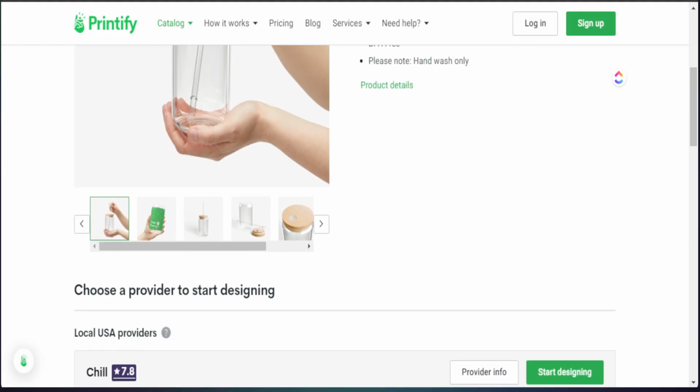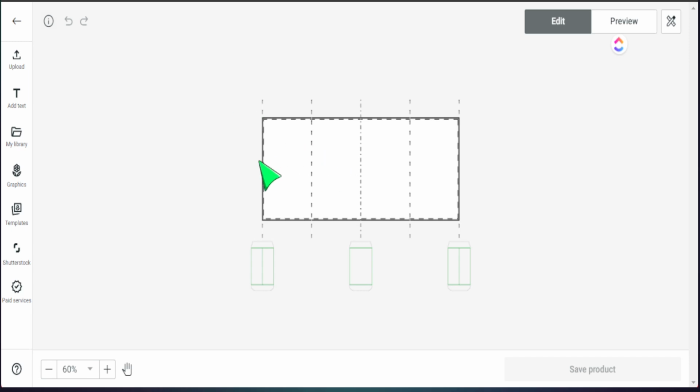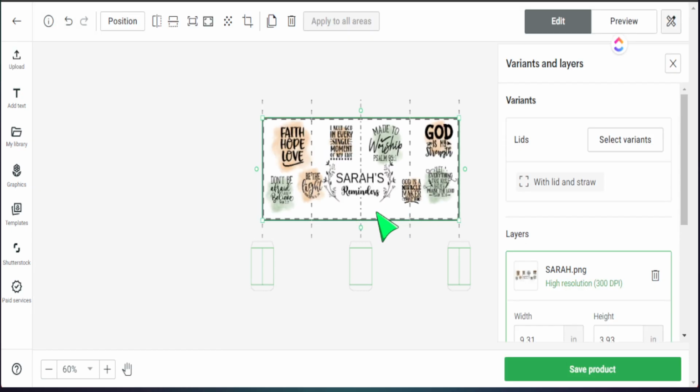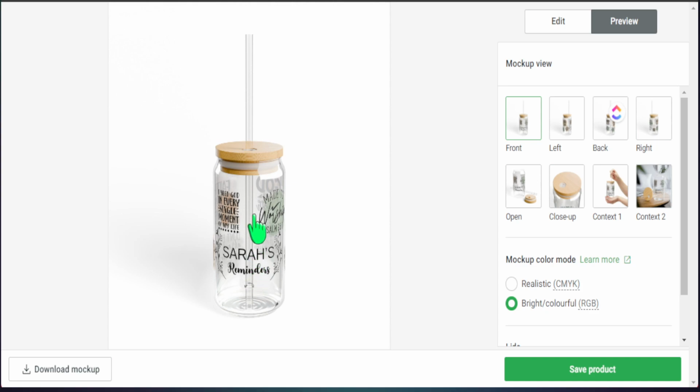All right, so here we are back in Printify. We can start designing here once again, and now we're going to upload our design that we just created. So I head over to upload to my device, and as you can see, that came out to be the perfect size here, fitting right in our print. Again, we know we have the high quality here because that's set to that 300 DPI. So we want to see the preview for this design. All we have to do here is head over to preview, and we can see our custom design here.